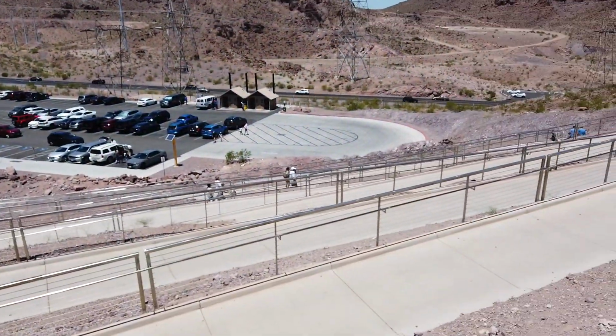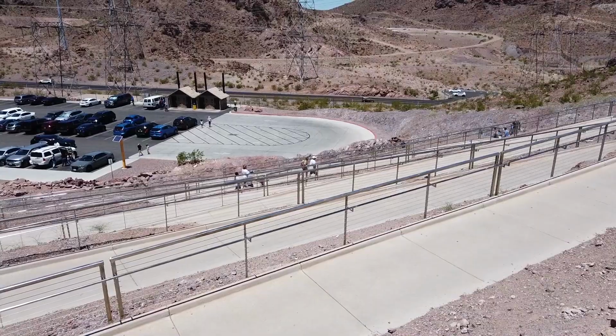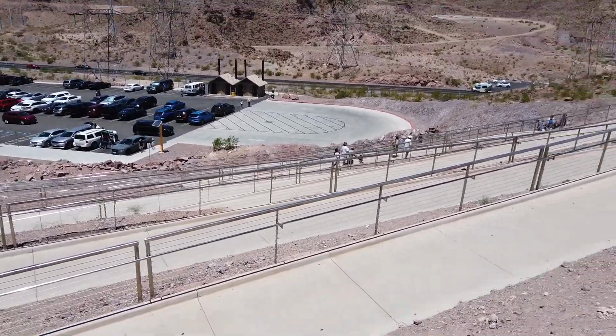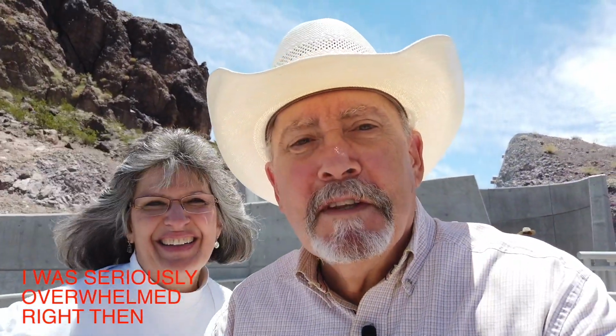All right, well, never in my life did I think that I would stand on that bridge and look at Hoover Dam. Turn the camera around and tell the people. I am not kidding you. That was the most exciting thing I have probably done in years. That's why people climb mountains and things, for that kind of a thrill. That's amazing, breathtaking. Took your breath away.